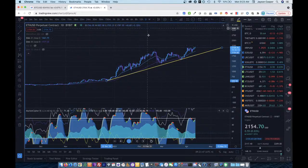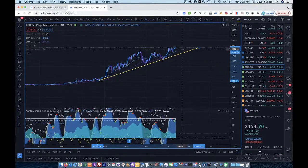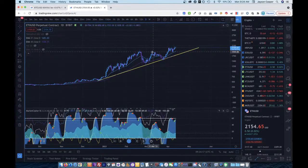Overall, super bullish. I mean, nobody would look at this and say that we're in danger of coming into a downtrend. As long as we're above the 21 EMA on the daily time frame, and as long as we're above this trend line, we're still in the uptrend. There's no way around that. This is an extremely bullish trend. But again, volume has been lower lately, ever since Ethereum burst out of that symmetrical triangle that it was forming right here. It was forming a very large symmetrical triangle along this trend line.